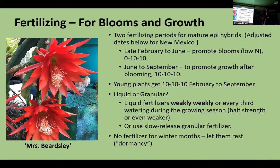Yes? How often do you water in the wintertime? Almost. That's coming, but very little. Very, very little. They need that stress. And then liquid or granular, if you're going to use a liquid fertilizer, like you said, weekly, maybe half strength, maybe even less strength than that. Every third watering or so during the growing season, half strength or weaker.